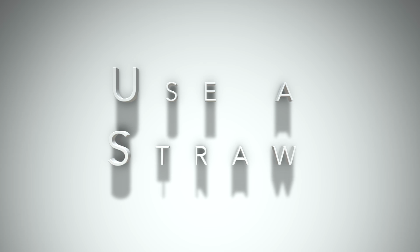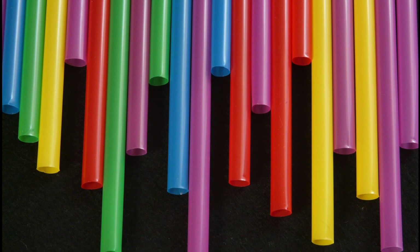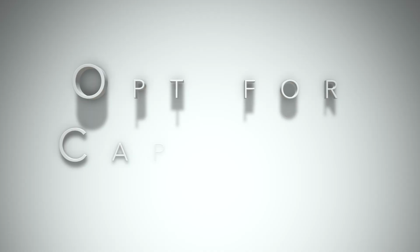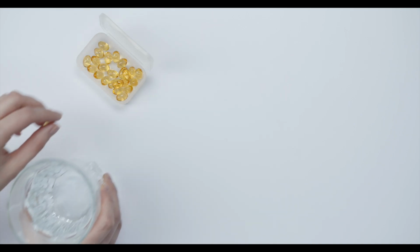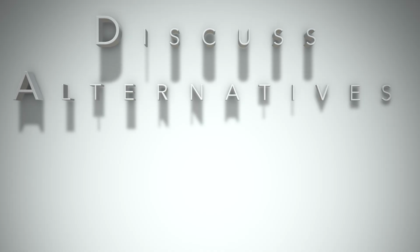Use a straw. For liquid medications, drinking through a straw might minimize the contact with your taste buds, reducing the bitter taste. Follow with a chaser. Have a pleasant tasting drink or snack ready to wash away the bitter taste immediately after taking your medication. Opt for capsules. If possible, see if there are alternative forms of medication such as capsules, which might be less bitter than liquids and plain tablets.